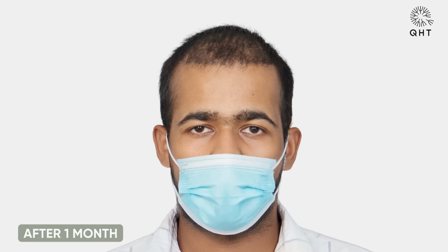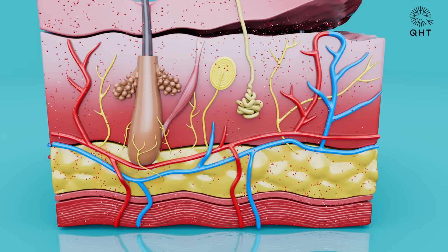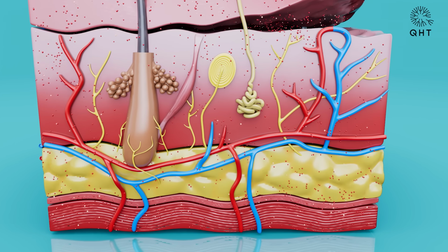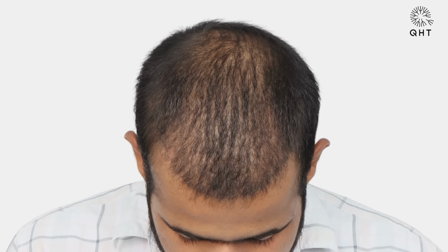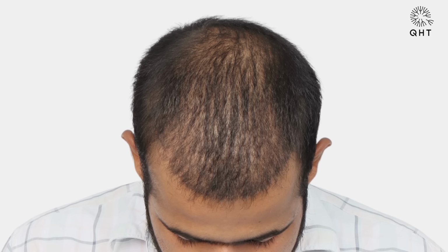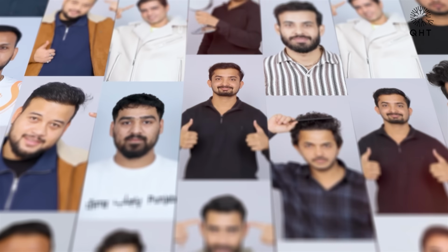For patient 2, the 1-month follow-up revealed the onset of the shedding phase, indicating that the transplanted follicles were transitioning into their resting stage. The healing process was progressing well, and importantly, no redness or irritation was observed in the transplanted area. The scalp appeared clean and healthy, reflecting good graft acceptance. Native hair density remained stable, providing a strong base for upcoming regrowth in the following months.